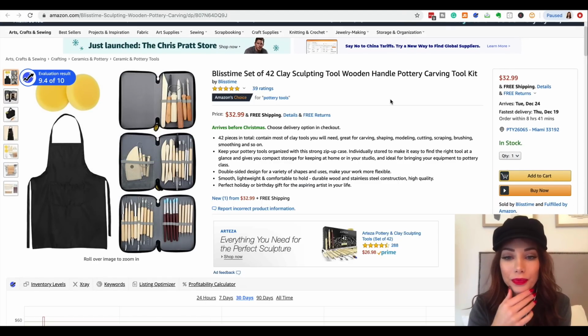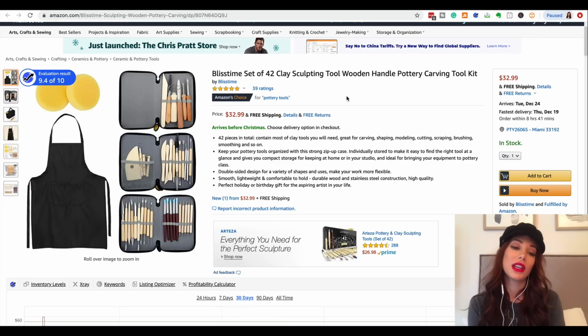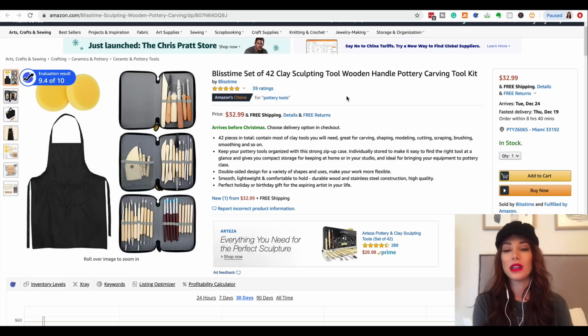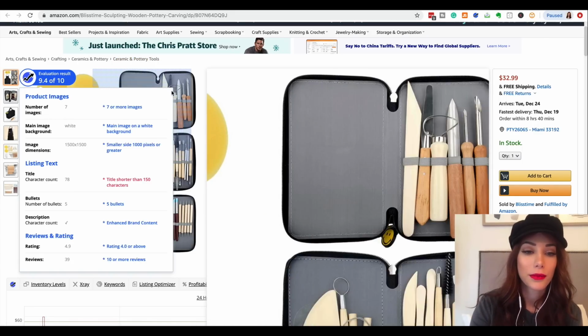This is a sculpting tool for pottery. At first glance, I see a lot of different pieces. And again, going back to the simplicity of a product, I don't like seeing a ton of pieces because that just creates more room for error. Maybe the supplier forgets to insert a piece, or a piece was not done well, a manufacturing problem, whatever it may be. But that doesn't mean that this product is not a viable option. It's just something to note in your mind when looking through this listing.